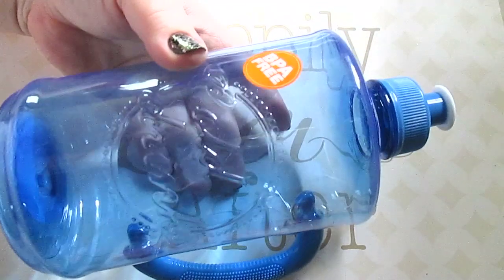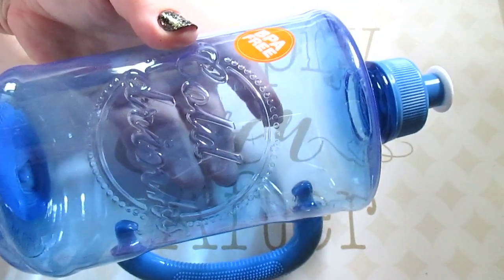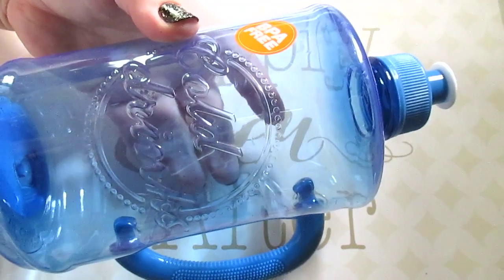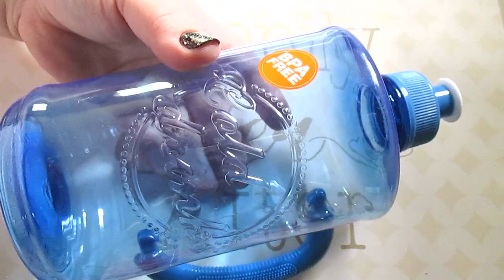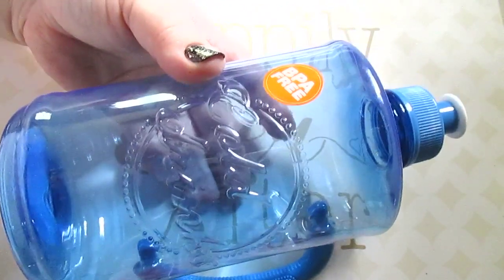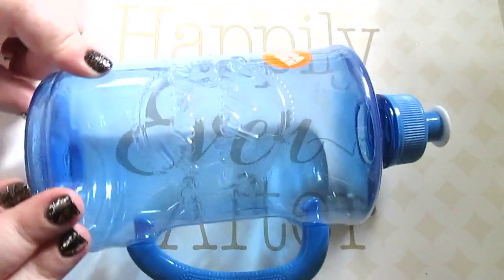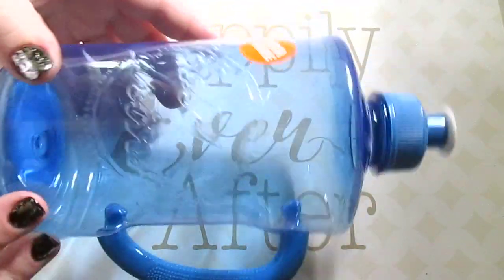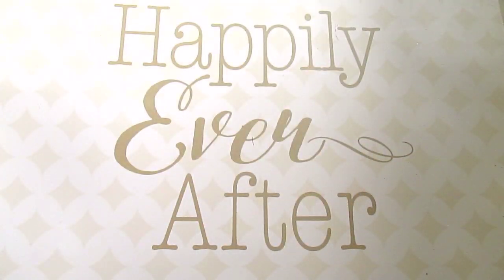Connor loves to drink out of water bottles like this, and he has the Paw Patrol and he has a Minions one, and he has one other one, but I cannot remember for the life of me what's on it. It might have Paw Patrol on it as well. Either way, he liked this cup a lot, so we just went ahead and grabbed another one. These are perfect to carry in the car too. This one's a little bit big, but it's 25 fluid ounces, but that's okay. Just a big fan of water bottles.